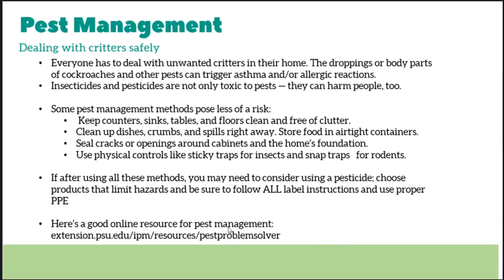So we work very closely with Penn State University. They have a pest management program through there. They have a lot of great resources that we point people to if there's one specific pest that you really can't get rid of or really can't deal with. We'll be sure to get you connected.